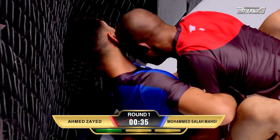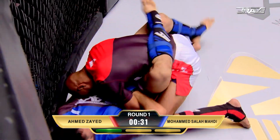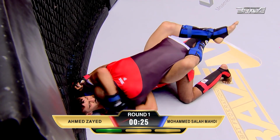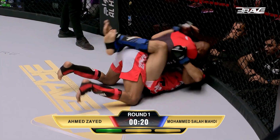It must be stated, ladies and gentlemen, this is an amateur bout, therefore the gloves are bigger, there are shin pads, there are no knees to the head or elbows allowed, and we are looking at 3 3-minute rounds, so you have to get your action in as quickly as possible.